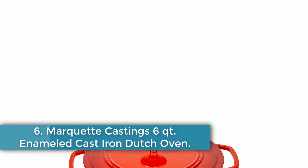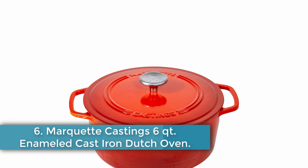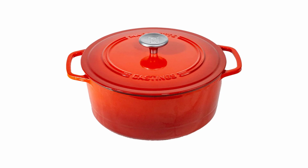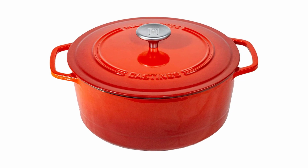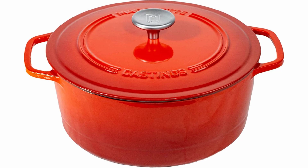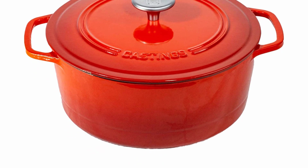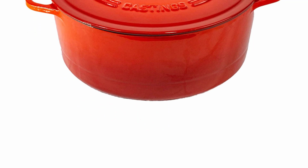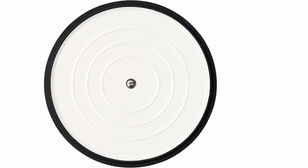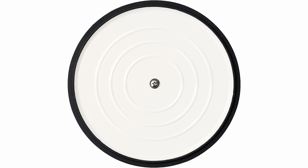Number 6. Marquette Castings 6 quarts. Enameled cast iron Dutch oven. This enameled cast iron Dutch oven has features we like for baking bread: a metal knob that won't be bothered by oven heat, a wide flat bottom for a good crust, and the ability to withstand heat over 500 degrees. With all that, it still has an affordable price tag that leaves some money to pay for fancy flours, add-ins, and tasty toppings.